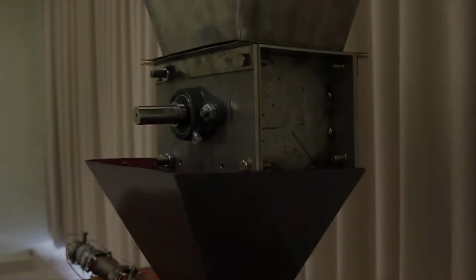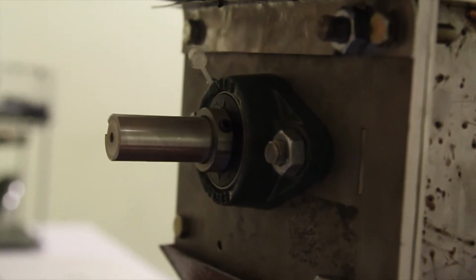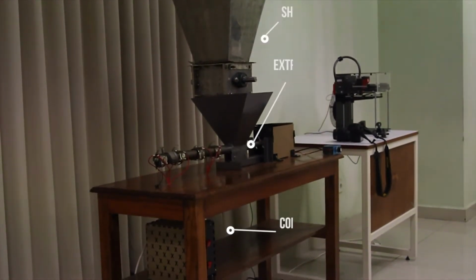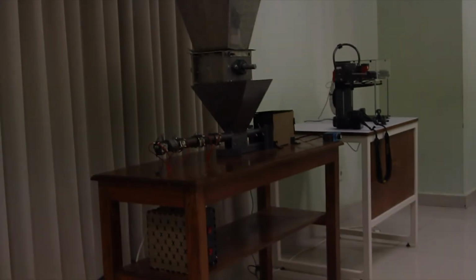This device can be useful in climate action for the sustainable development goals by recycling plastic waste into 3D printer filament. Prototype device on recycled plastic is a device for processing plastic waste into 3D printer filament. This device is divided into three main parts: shredder, extrusion, and controller. It is a mechanical system, hardware, and integrated program.